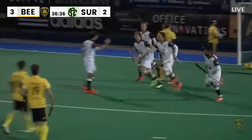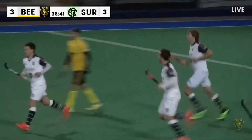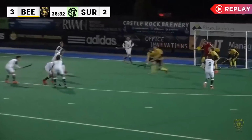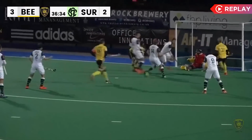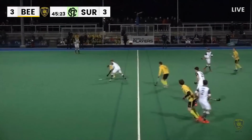And the follow-up puts the ball back into the net, and Surbiton are back level again. For the sake of a little bit of concentration on a defensive pick-up from an aerial. And the result speaks for itself. Whatever he said. How's your lip-reading skills? Not so good from behind, I take it.